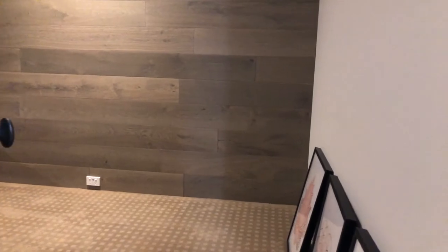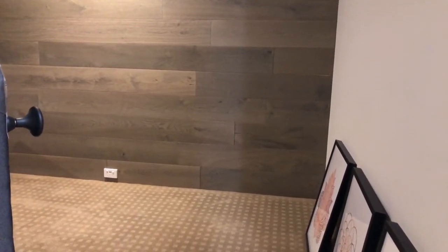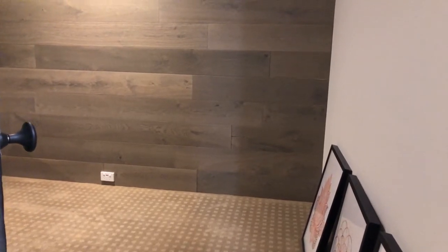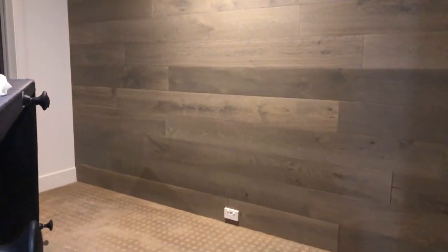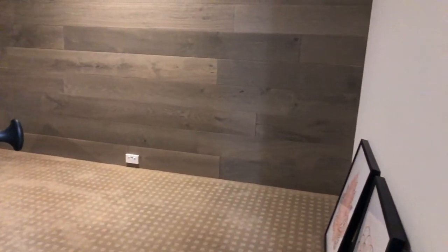So this is the second bedroom, another feature wall. This is Prestige European Oak. This is Storm. Again, it's still got to be corked. It's a real modern hotel chic look, and yeah, beats a feature wallpaper, that's for sure. Just feels good, you know. What a transformation.